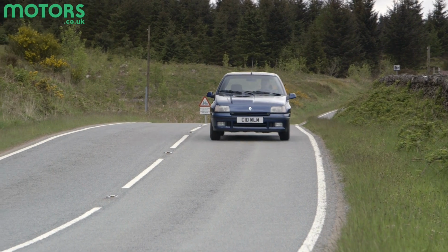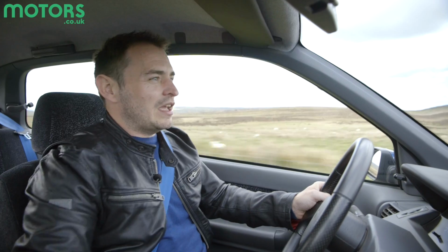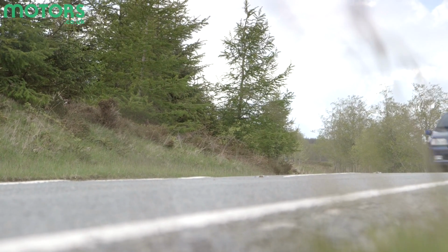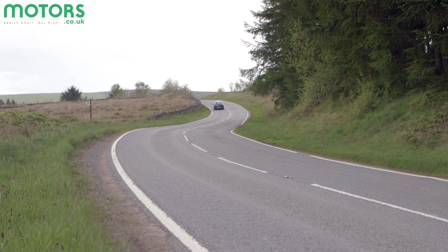What makes this one even more unique is that it was actually owned by Sir Frank Williams himself before he sold it to Renault. It's powered by a 2-litre naturally aspirated petrol engine which pumps out a modest 150 brake horsepower and is good for 0 to 60 in 7.8 seconds.